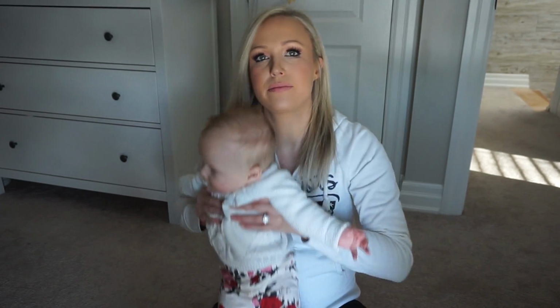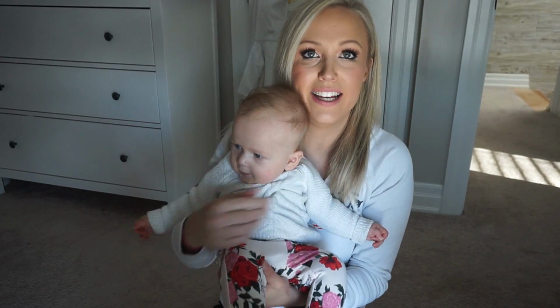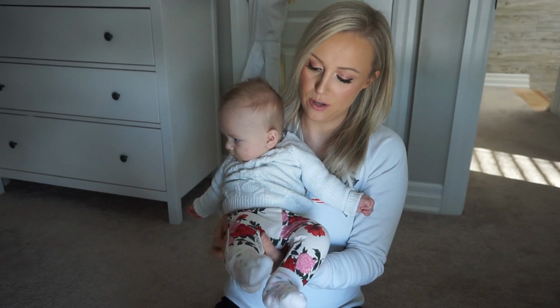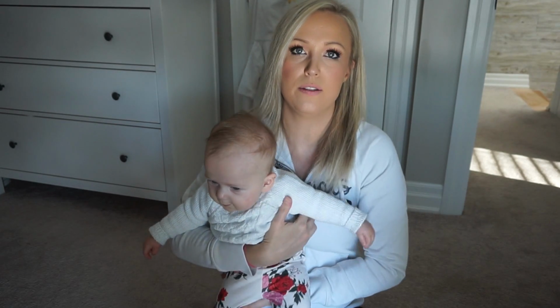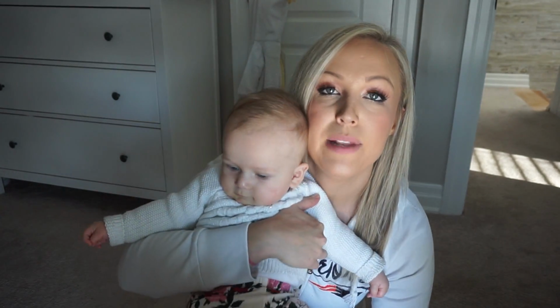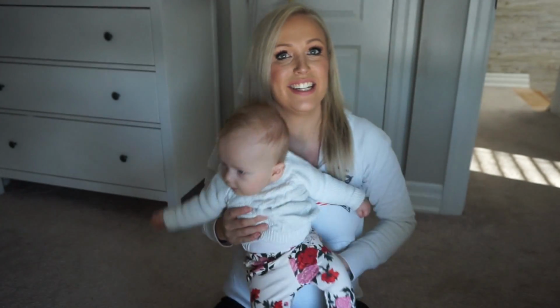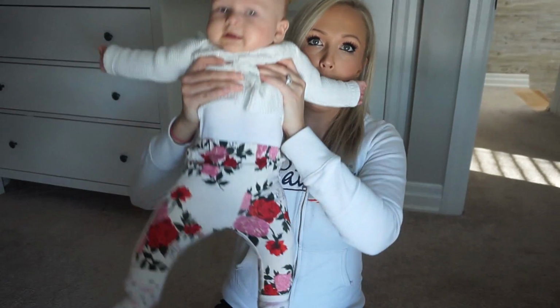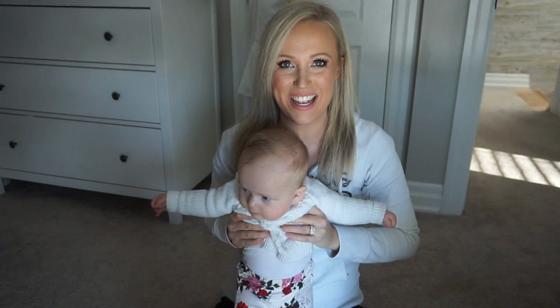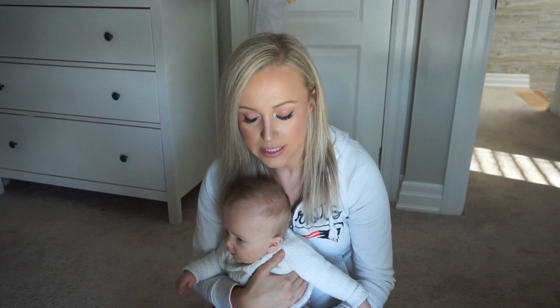So that's that. Say hi, baby. She's 16 pounds. She's not very big. Like I said, she's 50th percentile. I'm trying to get her to see herself. Blakey, look. There she is. She's not a big baby whatsoever. But yeah, she loves her Jolly Jumper.